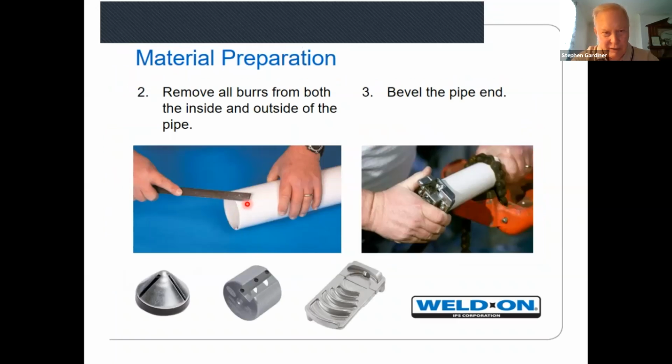A knife will work, definitely not the safest. This file will work, definitely not the quickest. We recommend you use deburring tools. This is a cone beveling tool, works okay, occasionally chatters. These two are made by Reed Tool Company.